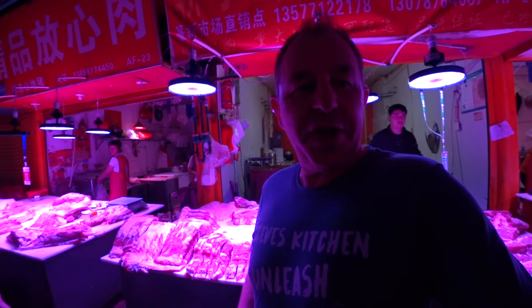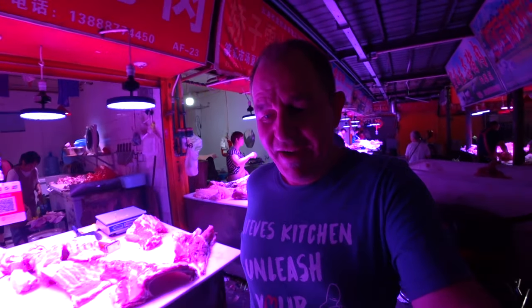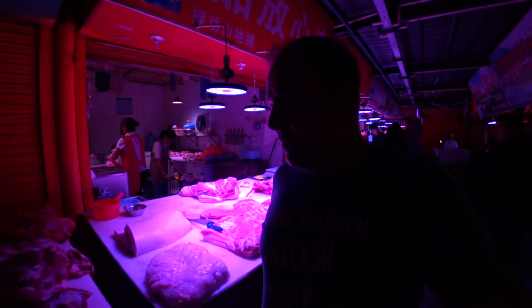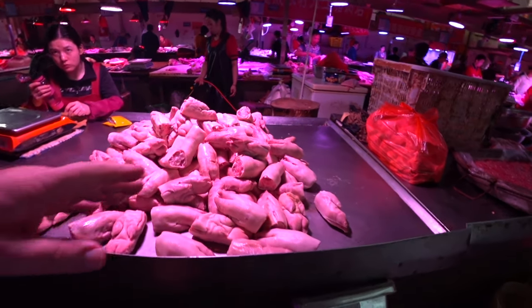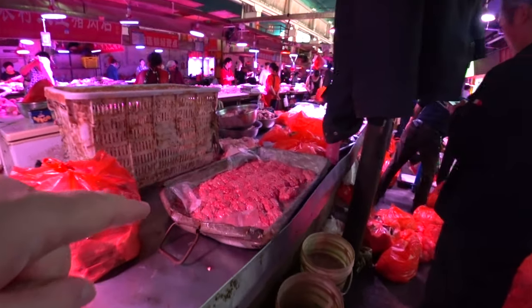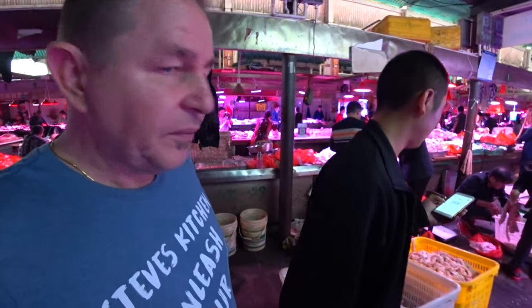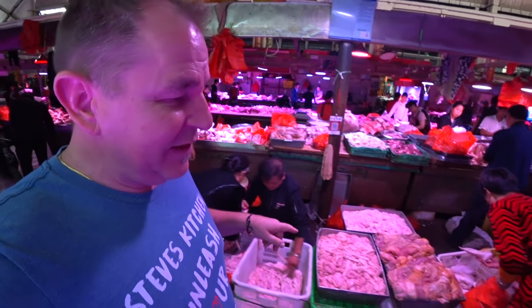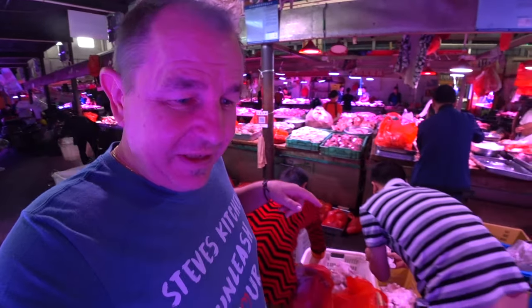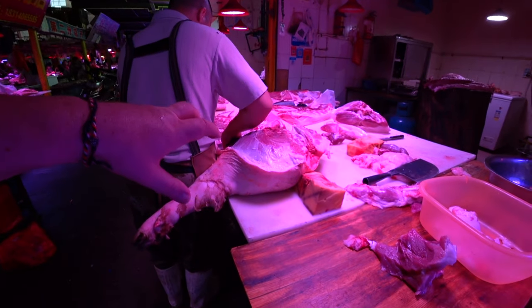The pork section. Floor's a little bit greasy, I have to say. But look at all this belly pork. Hundreds of trotters. Loads of pigs trotters. Brains here. All the intestines. Ears, pig's ears. Beautiful, great big leg of pork there. Look at that.